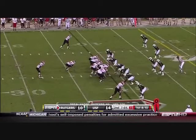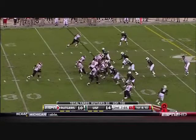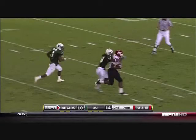So Dodd and the Scarlet Knights back to work. Down four now. Play action. Pressure gets it away before he's hit. Fires downfield and it's caught by Harrison at the 20. Just enough time to find Harrison downfield.